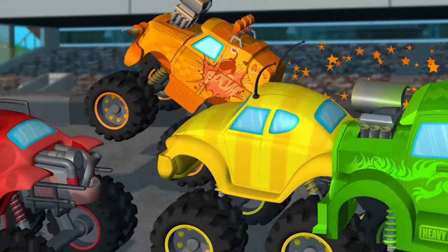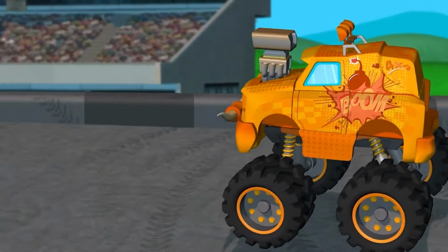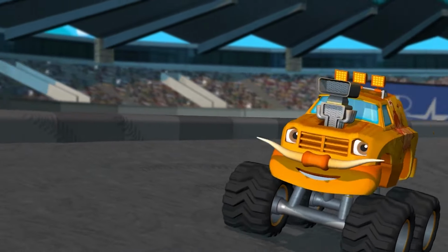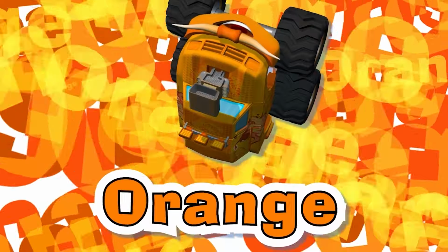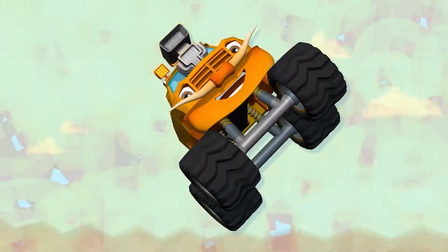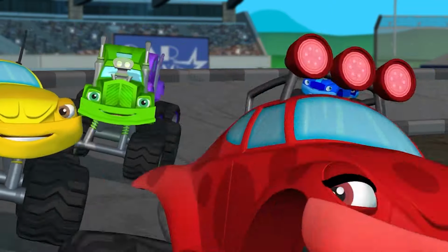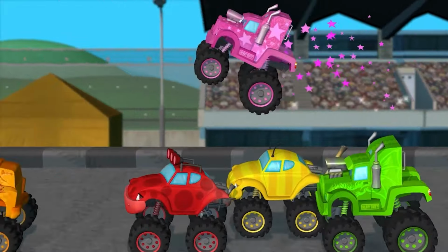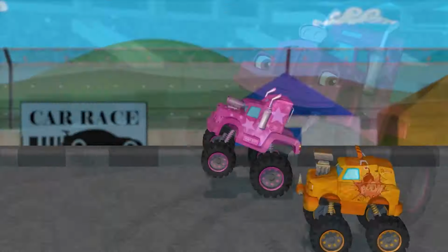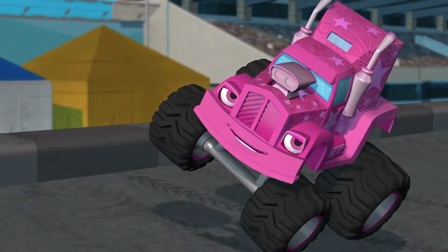Whoa! He popped a wheelie! Yes! I just about fell off my chair! Which color truck is that? Orange! Yahoo! Yeah! Yippee! Whoa! The boys better watch out! Yeah! Which color is that?